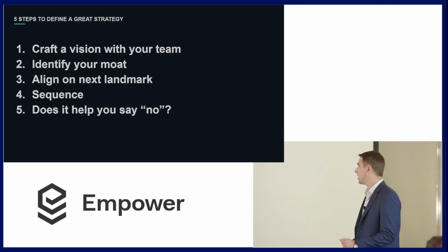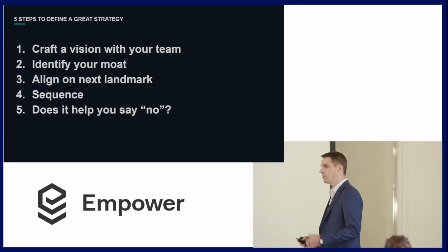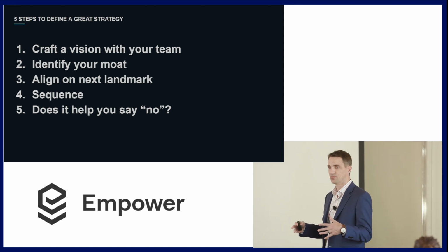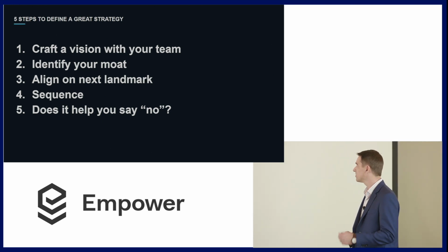Okay, so 5 fairly simple steps. Craft a vision with your team. It should not take you that long. Just get in a room and do it together. It doesn't have to be perfect. You can change it later if you want to wordsmith things.